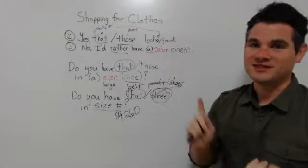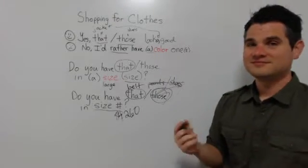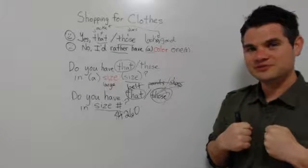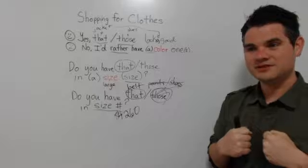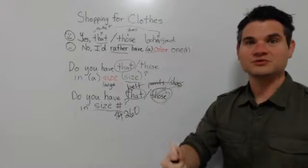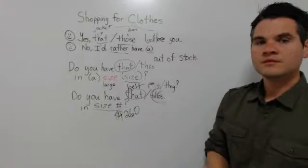The same thing with this and these. This will refer to an item which is close to the speaker, and these will refer to a dual item which is close to the speaker.